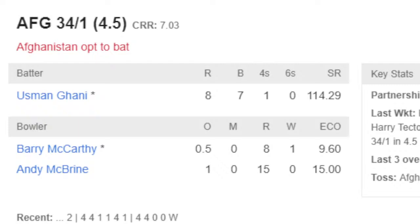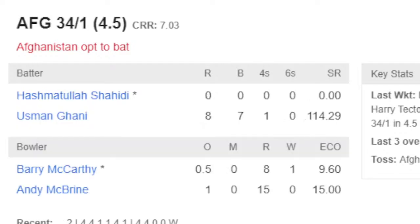Shahidi's the first left-hand batter we're going to see from this Afghanistan side, so they now have this left-hand, right-hand option, which we see so often being a key component of T20 batting. It will be very interesting to see what they do after this delivery from the other end. Now they have that left-hander in. They stick with McBride in the power play, especially now that Gurbaz is gone. Of course, he was the one who hit those 3 boundaries off McBride previously.